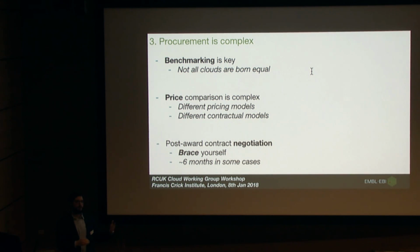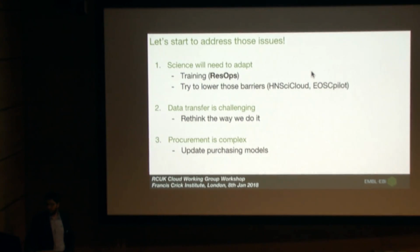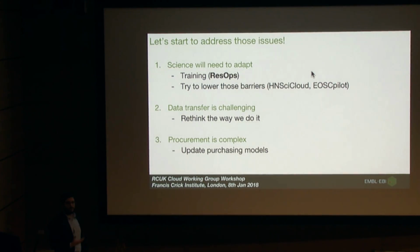Pay up front, pay per use, spot market, and post-award contract negotiation, which is basically the moment where your lawyers sit down with the cloud lawyers and try to decide on the contract. That takes a lot of time. It took 6 months for us in some cases, which is a bit of a long period. So we said, okay, let's start to address those challenges.